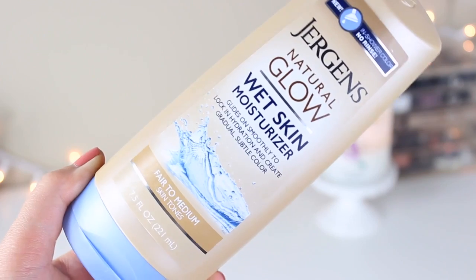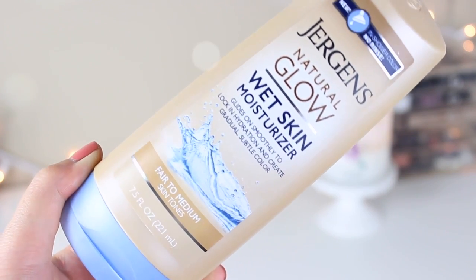In the skincare body care department, I kind of have a flop, but I'll explain. This is the Jergens Natural Glow Wet Skin Moisturizer in the fair to medium. I got this off of Octoly, which is a site for influencers. I'll list it down below if you want to sign up, but basically if you're an influencer, you can trade reviews for free products. So I'll link it down below if you're interested. But anyway, I got this off that, and I've been trying it out, and it is doing a good job.